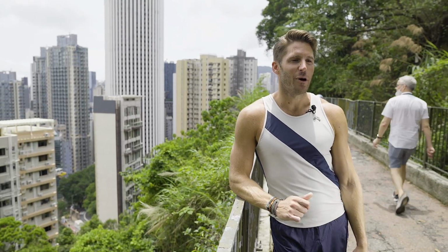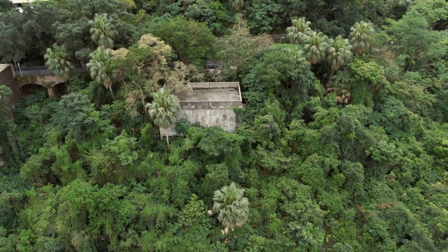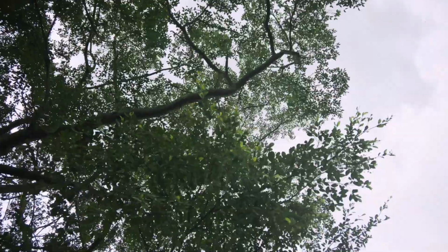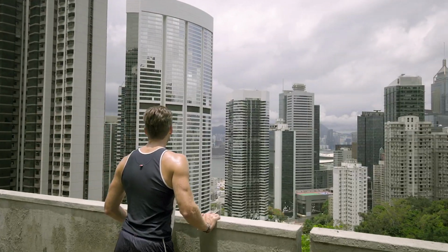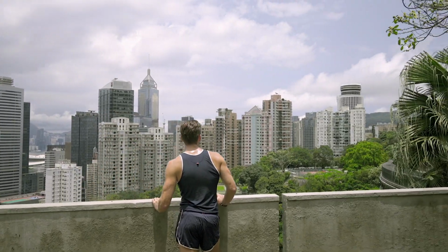Why I love the Bowen Road running path is because it gives you the perfect mix between urban and jungle. You're running in the mountains and you get all these great views of the city, as well as you're sitting upon this urban landscape where it's the hustle and bustle of Hong Kong.